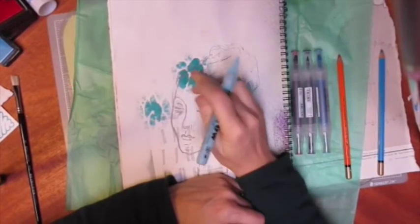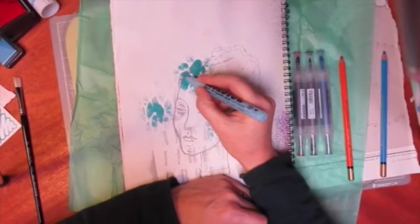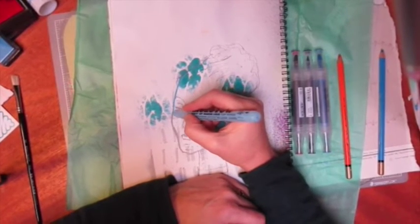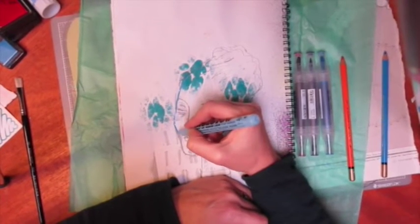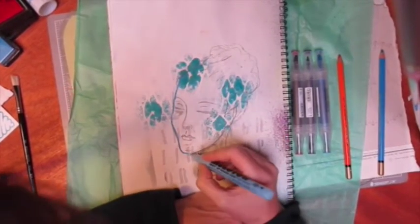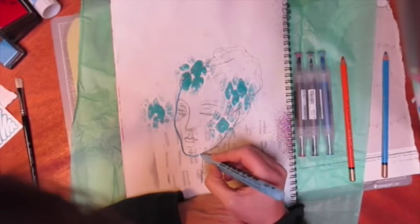What I'm going to do is I've already drawn out this woman here, so I'm just going to go around the outside of her face like this.